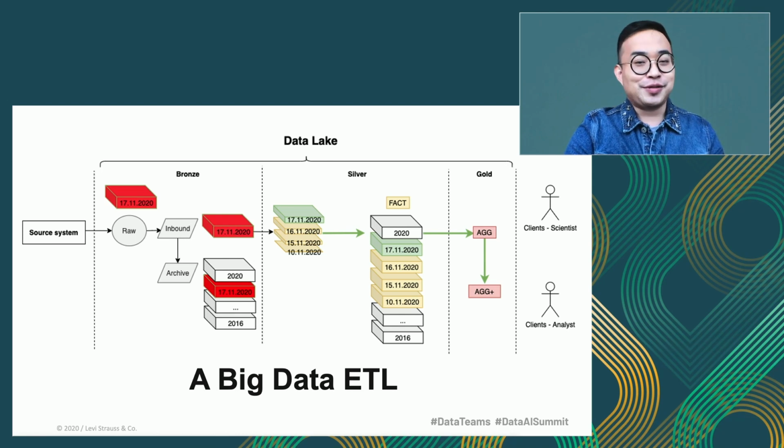Once you have your silver data, most of the time in the retail industry that will be dimension tables and fact tables. Your clients will say, I want a table that is already joined with my customer information, my product information, and my sales information, so I don't need to join by myself. I just need to load the data and train my models. In this case, you will need to aggregate tables from your silver zone and load them back into the aggregation, the gold zone. There are of course different ways of doing professional ETL nowadays, but this is a typical way many big companies use.